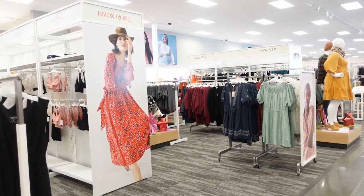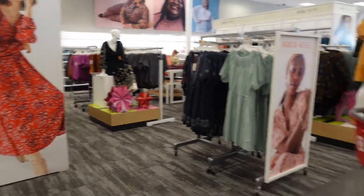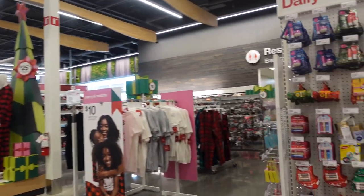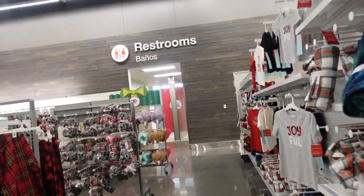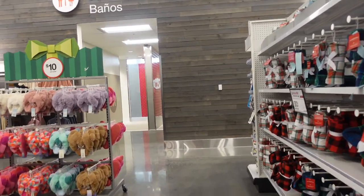So more of the women's section and the kids section are going to be through and on the other side. Again, I like it because there is plenty of room to walk your carts through. I've been to plenty of Targets where I'm running into all types of stuff with my cart because I can barely see over it. So I just appreciate the more room and space that they put into this one.